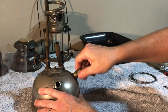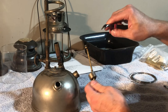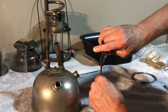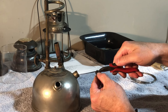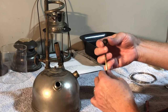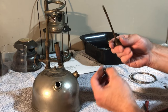And this may be easier said than done. Oh, there we go. Retainer washer there. Got our pump cup, which actually does work. It's not completely hard, but it's not in the greatest of shape either. We've got a replacement in the kit, and then we've got this little dished backer that's cupped toward the cup. Spring, cap, and I don't think this will come off anymore.